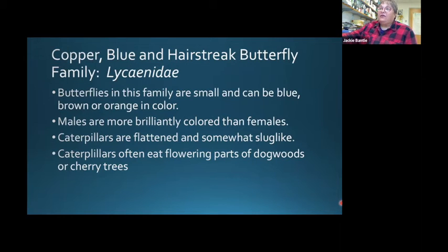butterflies going around. Another family of butterflies that are native to the prairies are the copper, blue, and hairstreak butterfly family, which is Lycaenidae. So the butterflies in this family are small. They can be blue, brown, or orange in color. And the males are more brilliantly colored than females. The caterpillars are flattened. They look a little bit like slugs. Disgusting. The caterpillars often eat flowering parts of dogwoods or cherry trees. So you might see them on your dogwood or cherry trees.